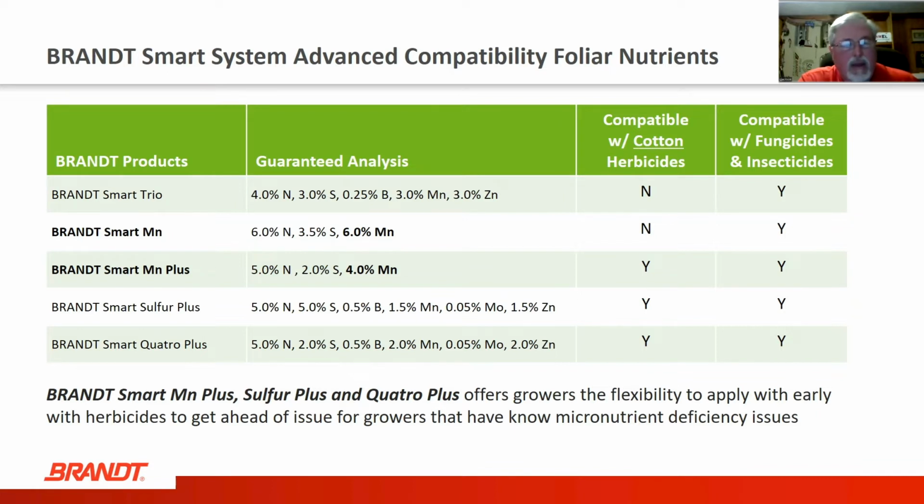So that's the biggest thing. All the products would work. It's just what you're going to tank mix them with. If you have questions, call me or your BRANDT professional, your TSM in your area. I'd be glad to help you. This whole lineup of products gives you, the growers, the flexibility to apply with herbicides to get ahead of micronutrient deficiencies.